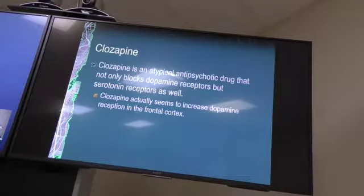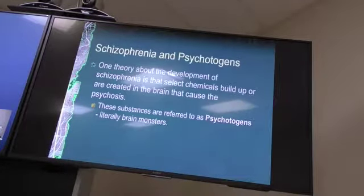That's toxic. Clozapine is an atypical antipsychotic drug that not only blocks dopamine, of course, but it blocks serotonin as well. Clozapine actually seems to increase dopamine reception in the frontal lobe, making them happier. And of course, dopamine has to do with the pleasure loop in your brain. So the less dopamine you have, the less happy you are.